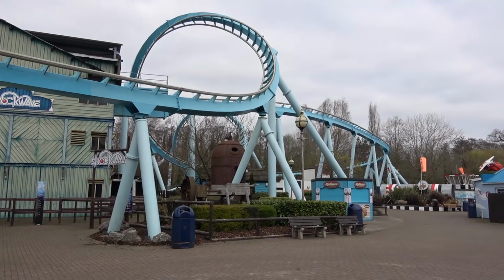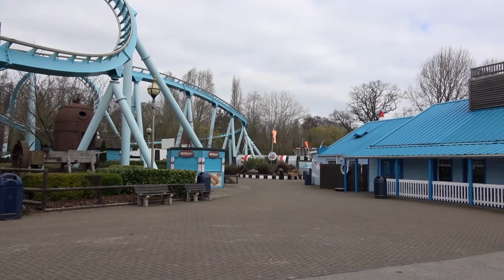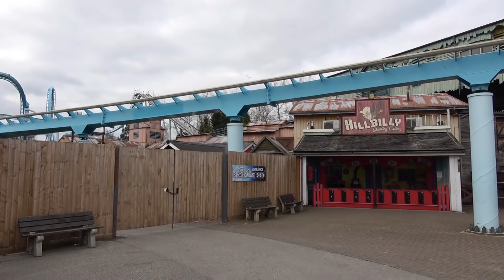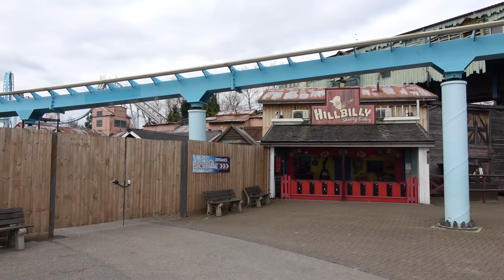But anyway, I've just had a ride on the Park Zamperla Air Race that's also located in this area of the park. Just thought I'd give you a bit of an update as to what's happening around here in terms of the other rides.